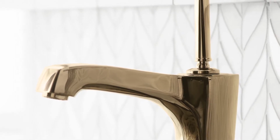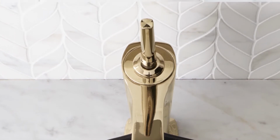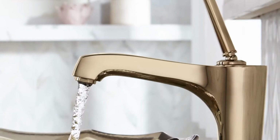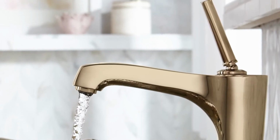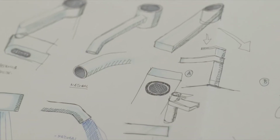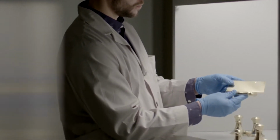Every KOHLER faucet is designed as a practical yet innovative work of art. From the effortless turn of the handle to the gentle arc of a spout, every detail of a KOHLER faucet is intended to delight its users. And our manufacturing process, from the initial sketches by our designers to the fires of our foundry, reflects the high standards that keep us living on the edge of design.